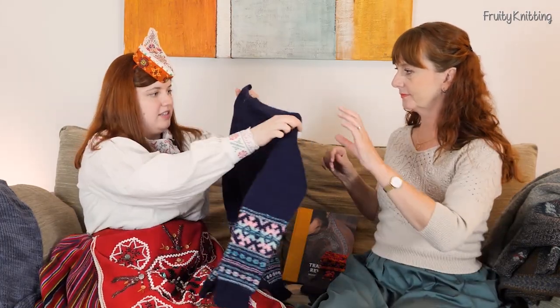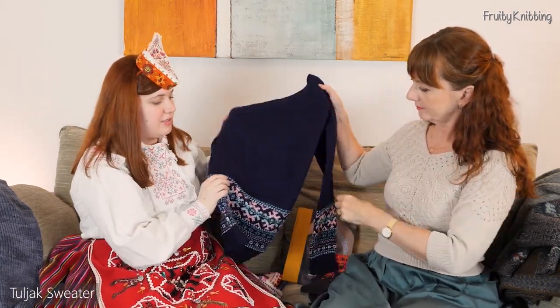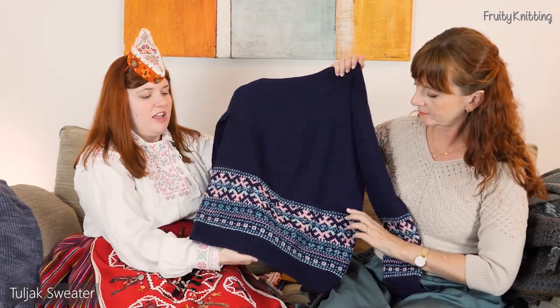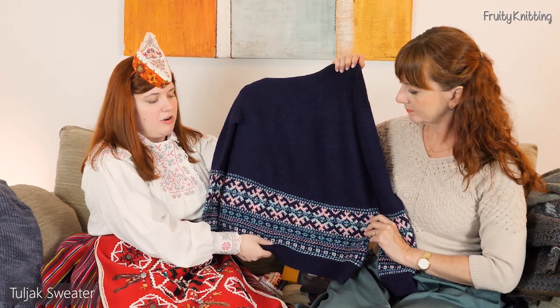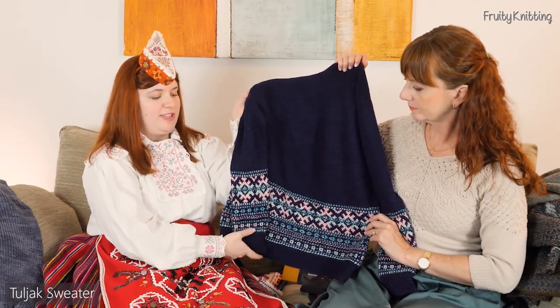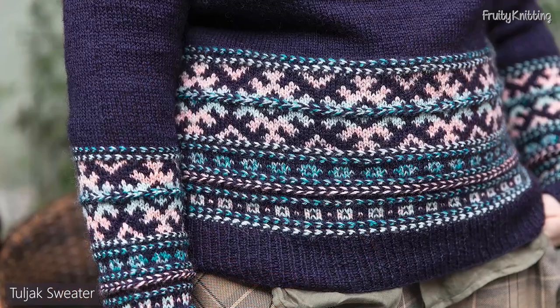So then we have... what have we got next? Got braids. I quite like braids. So this is the Tuliak sweater. So you've just got braids and color work on the lower part of the body and the lower part of the sleeves. This uses two styles of knitted braids. There are loads of them, but I've just put in two in the book.